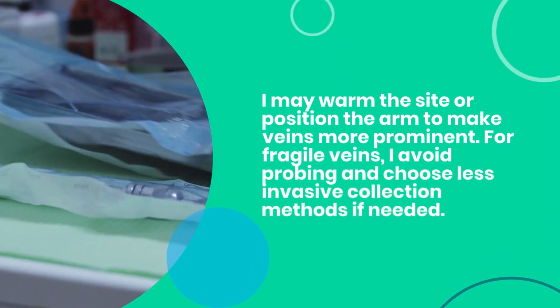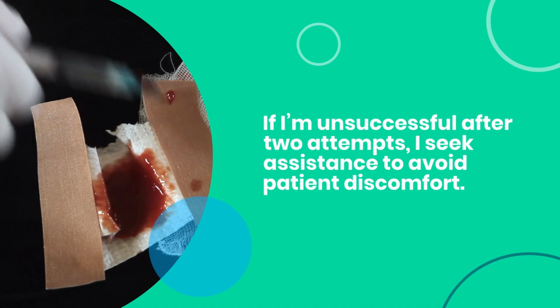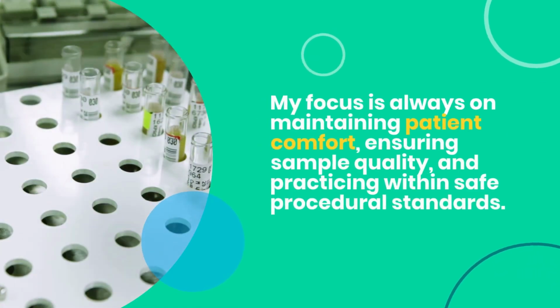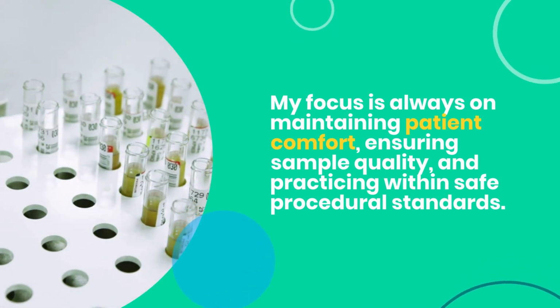For fragile veins, I avoid probing and choose less invasive collection methods if needed. If I'm unsuccessful after 2 attempts, I seek assistance to avoid patient discomfort. My focus is always on maintaining patient comfort, ensuring sample quality, and practicing within safe procedural standards.